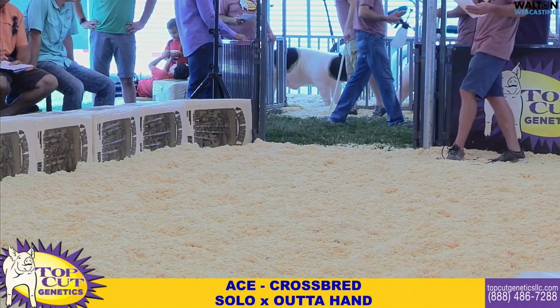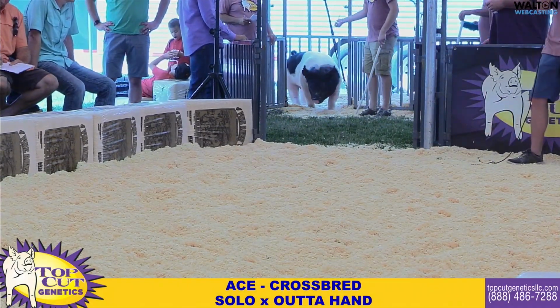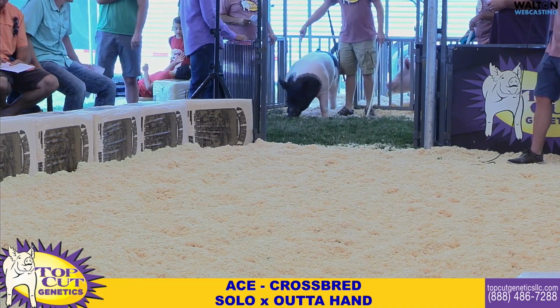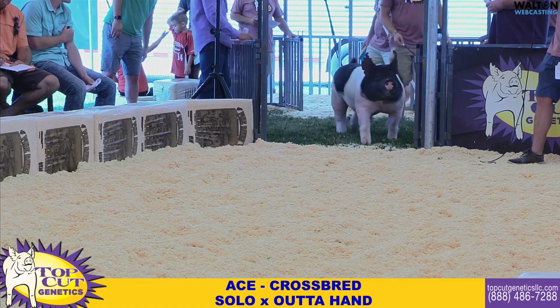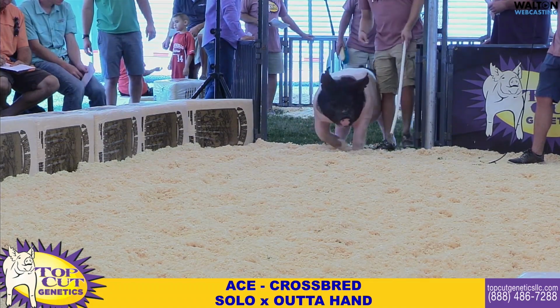Next boar going to come in here is going to be Ace. Ace is a crossbred boar that we got in from Andy Forehand. We bought a pair of boars from Newcastle Genetics. Ace is a Solo out of Hand. Again, another stress negative boar.